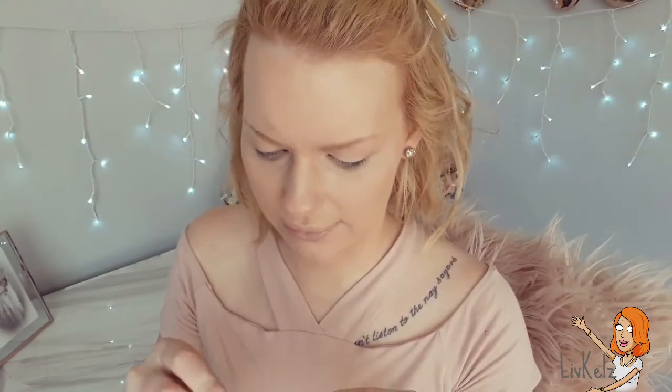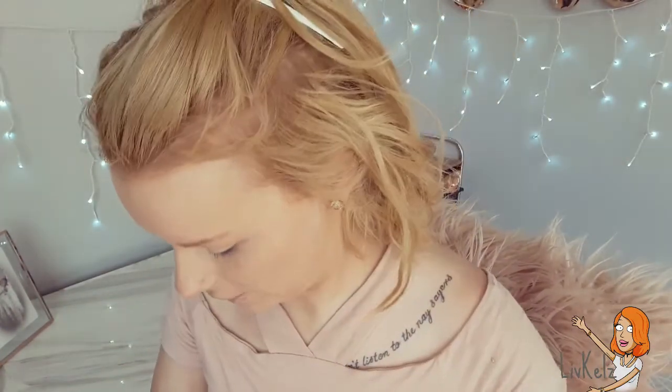LA Girl Pro Conceal, my fave. This is in natural, because it's the only one I could find. But I do prefer porcelain.